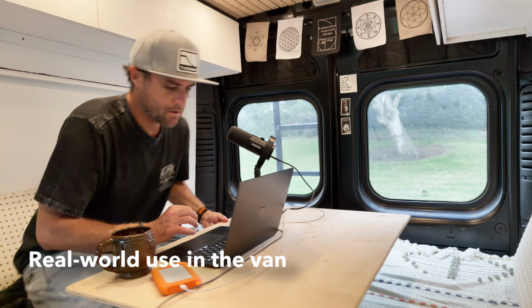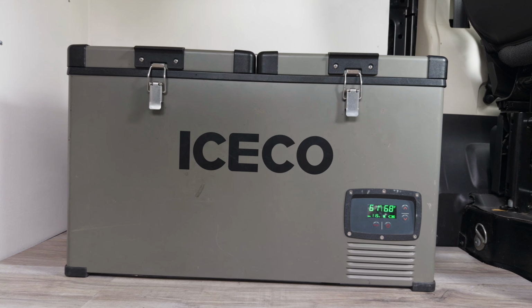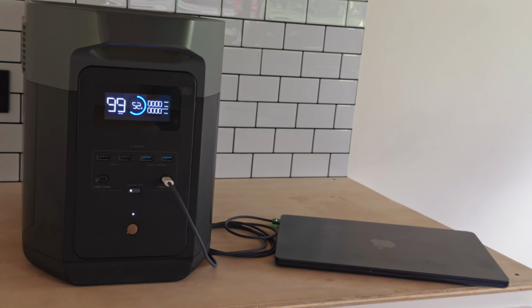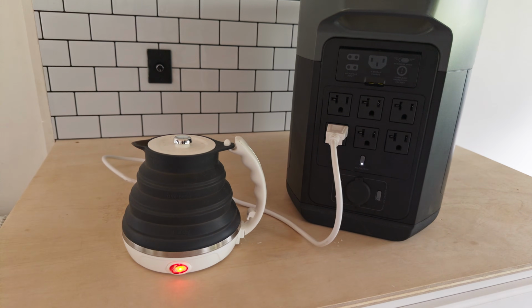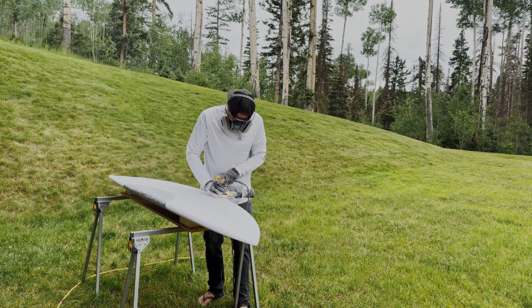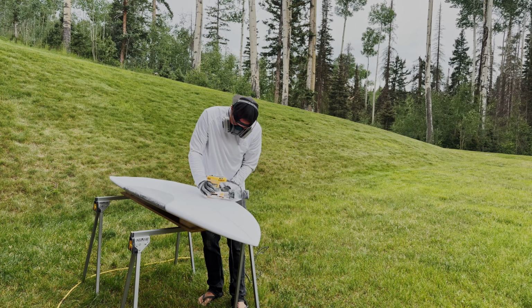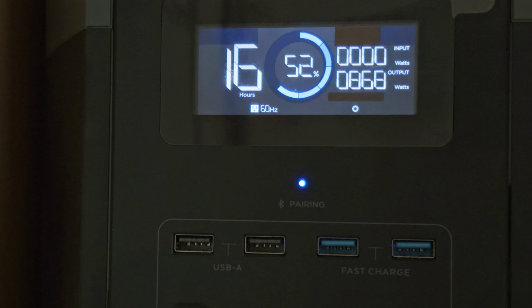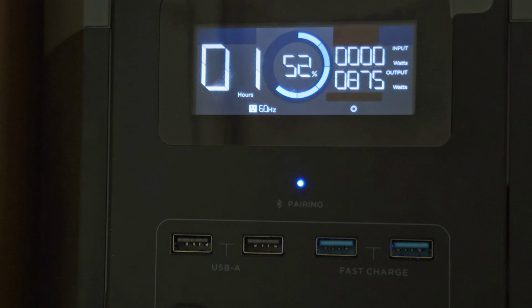In real-world use, this thing has pretty much powered my entire van setup. The fridge, lights, ceiling fan, water pump, my laptop, camera batteries, and even my electric kettle for coffee. I've also used it for more random stuff, an orbital sander while shaping a surfboard, my 3D printer, and other tools. With a 4800 watt surge, it handles almost anything as long as you're not running at full blast for hours.